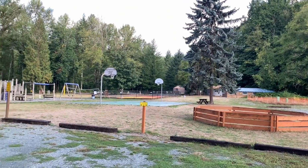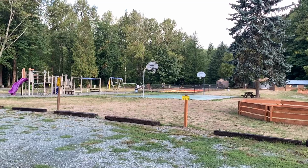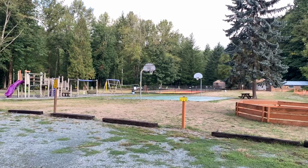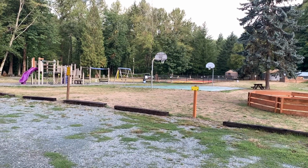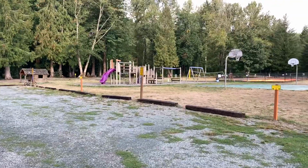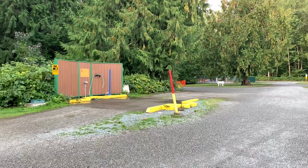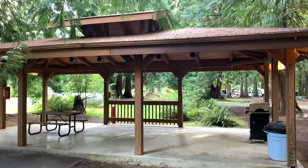So this is the playground area. They have a trampoline. That thing blows up. Usually later in the day they have it inflated. There's a little motor, I guess, that inflates the trampoline. It's over there just beyond the basketball court. Yeah, cute little playground. Many of the sites do not have sewer, so you have a dump station.